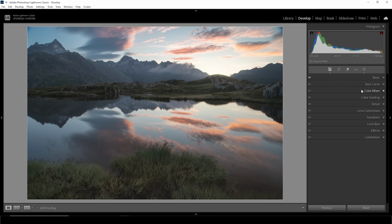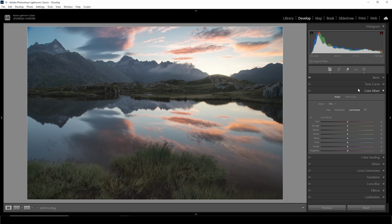Then let's do some color grading, starting this in the color mixer. Let me start with the hue, because I personally just don't like these yellow sunrise colors. For that reason, I'm going to bring down the yellow hue, making them appear to be a little more orange. And I'm also going to bring down the orange hue just a little bit. That's just a personal thing. I prefer the colors this way.